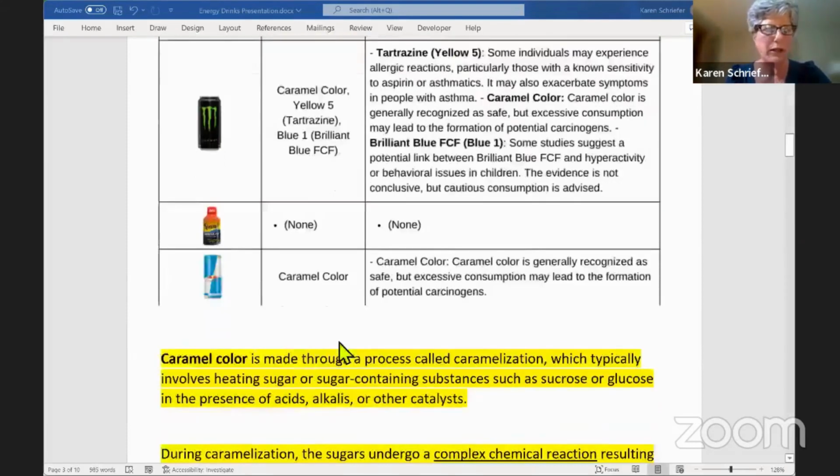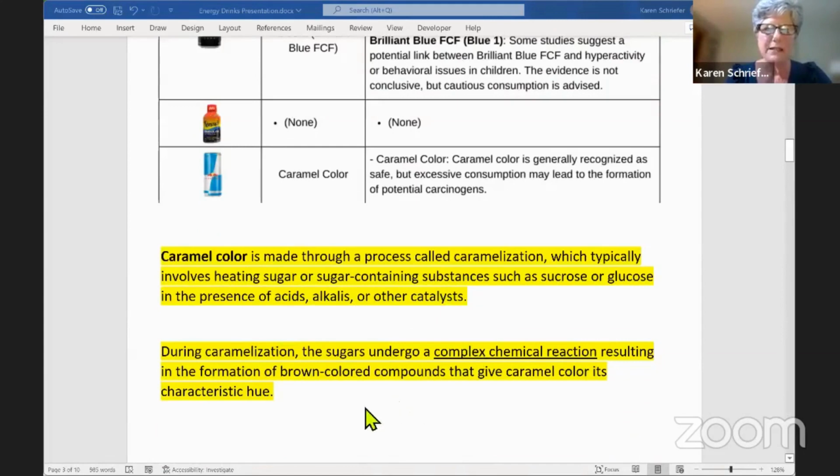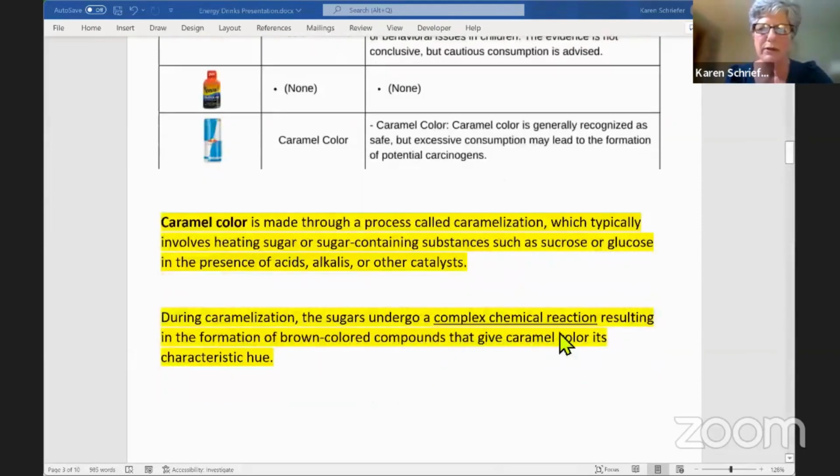Now, I want to quickly tell you how that caramel color is made. It's through a process called caramelization, which involves heating a sugar or a sugar-containing substance at a high temperature, and then some kind of acid or alkaline or catalyst to make it convert into something else. That undergoes a chemical reaction that results in the formation of that brown colored compound that gives caramel color its characteristic hue. And just as with some foods, if you heat things at a high temperature, especially dry foods, like when you're grilling and you get that burn mark on there, that is a potential carcinogen. So it's the same thing with the caramel and burning the sugar to get that color.